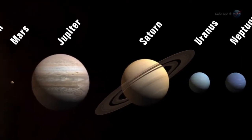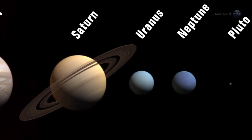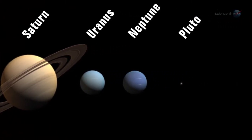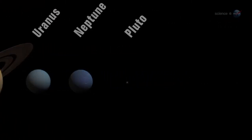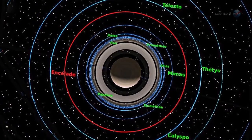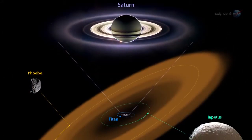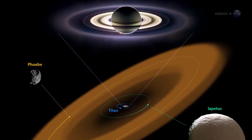The researchers believe Phoebe is probably a cousin of Pluto, born in the outer reaches of the solar system. This would solve a number of mysteries. While Saturn's regular moons orbit in a common plane and go around the planet in the same direction, Phoebe's orbit is tilted and retrograde. It actually circles Saturn backwards.